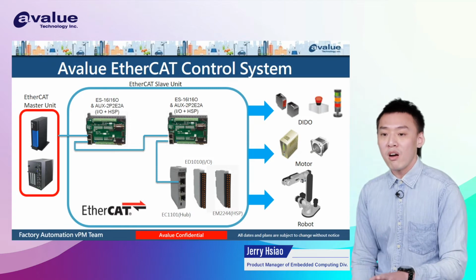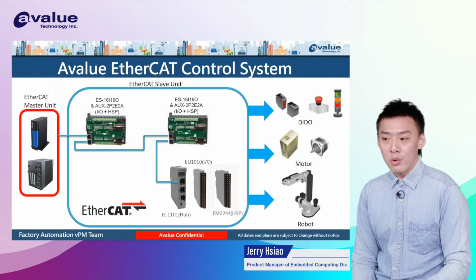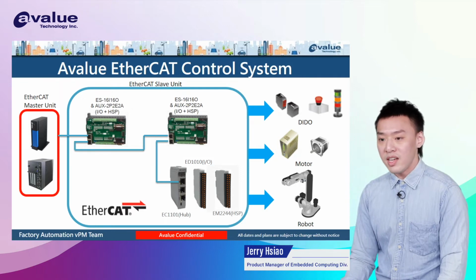Moving on to the middle part of the slide, you can see some of the slave controllers. First and foremost, Avalue Slave Motion is compatible with many third-party EtherCAT-based controllers. This slave module also accommodates many motion controllers, modules, and other analog and digital I/Os. Therefore, the key feature I want to emphasize to you, the audience, is automation and control. Then we can control and manage a variety of devices, such as, on the right side of our slide, DIDO, the motors, the robots, and so on.